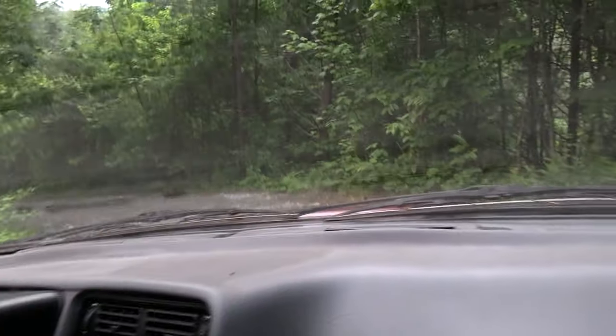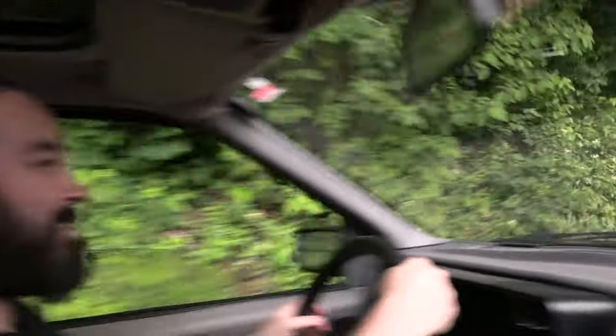So it's about time to take this car out for a spin. This is like the steepest driveway ever. I feel like I'm just fully on the brake right now. Great road to debut the car on. I mean, look at this picturesque scenery. This is great.